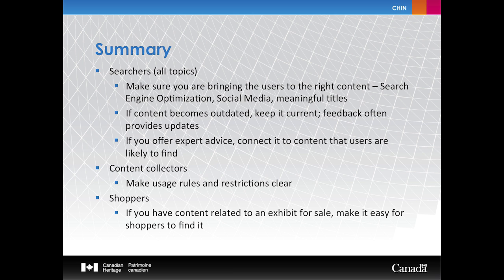searchers, those people who are asking questions and looking for things, make sure you're bringing your users to the right content. And so if you're not planning to run information on citizenship and immigration, then don't put immigration in a title maybe, or just think about how you use that content. If your content becomes outdated, keep it current. We do get a lot of feedback from users just giving us content updates.